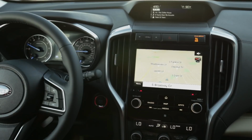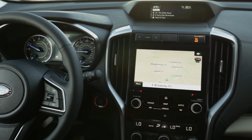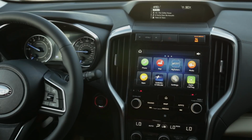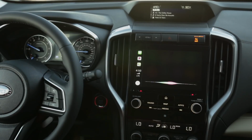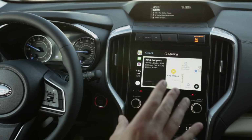Now, if you are using Apple CarPlay or Android Auto, when you touch the voice button, if I'm plugged in, for example, I'm going to plug in my phone here. So now I would have Apple CarPlay up. But if I hit the voice button now, it's going to actually automatically use Siri, and then it's going to go to Apple Maps. So watch this. Navigate to the nearest King Soopers. Getting directions to King Soopers. So we can see here, this is a different screen. It's going to go automatically through to Apple Maps.